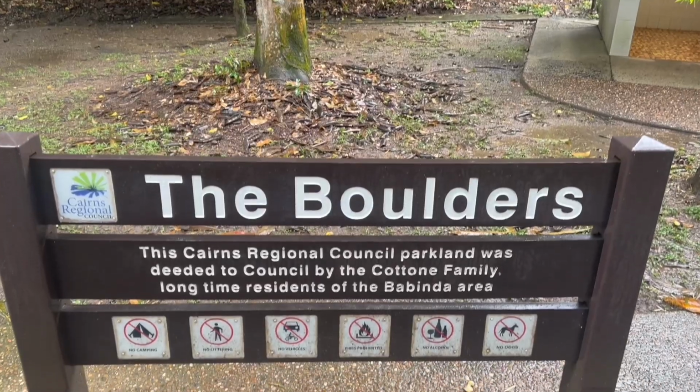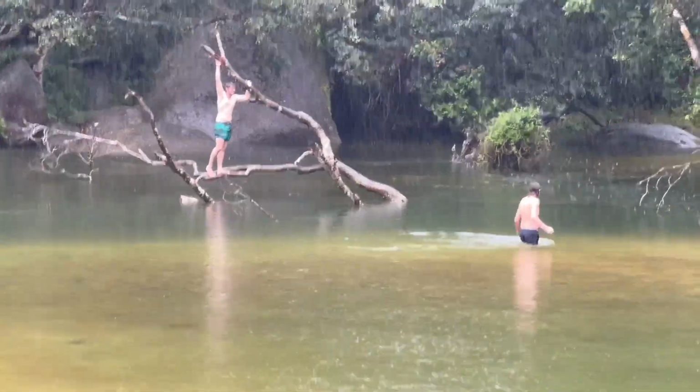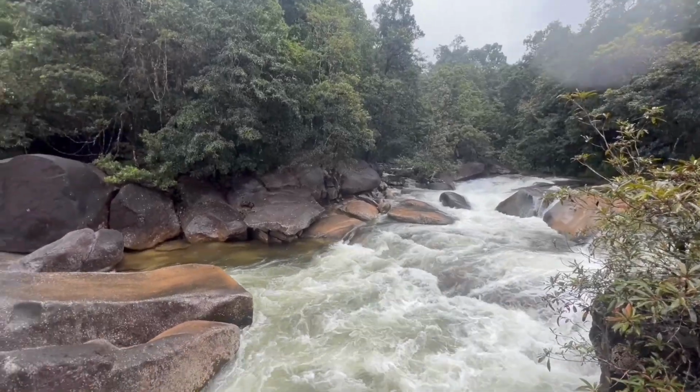We headed out there. There were people swimming. It was a warm day, even though it rained the whole day. We skipped on the swimming and we headed out on a walk to explore the boulders and also to check out the beautiful scenery and the rushing water.